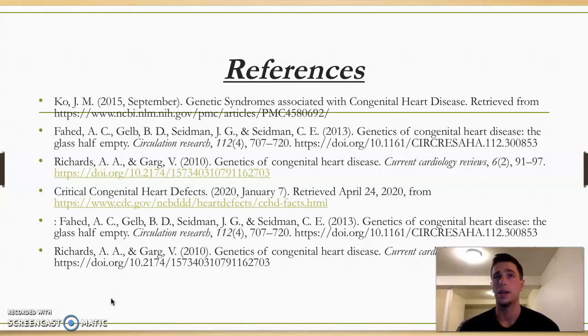CCHD is something I hadn't really heard of before, so when we were deciding what we wanted to choose, it sounded really interesting to me. I've taken a couple anatomy and physiology classes, and I've always thought the heart was the most interesting part of the body to me. Just the valves and everything, how it works, the pressure gradient. So that was something I found really interesting, and when I saw it, it piqued my interest.